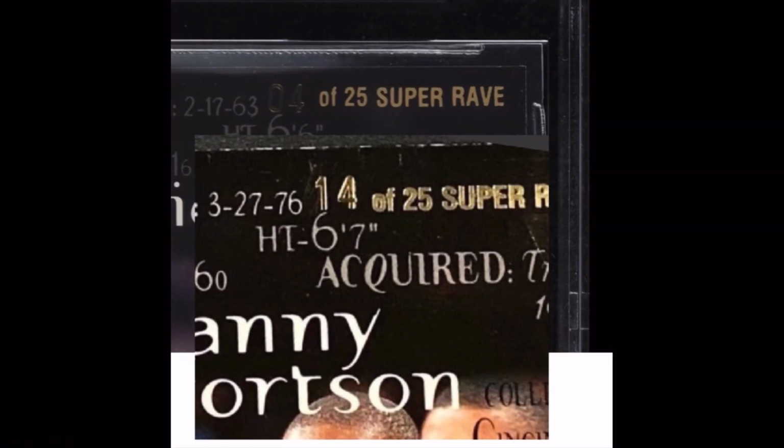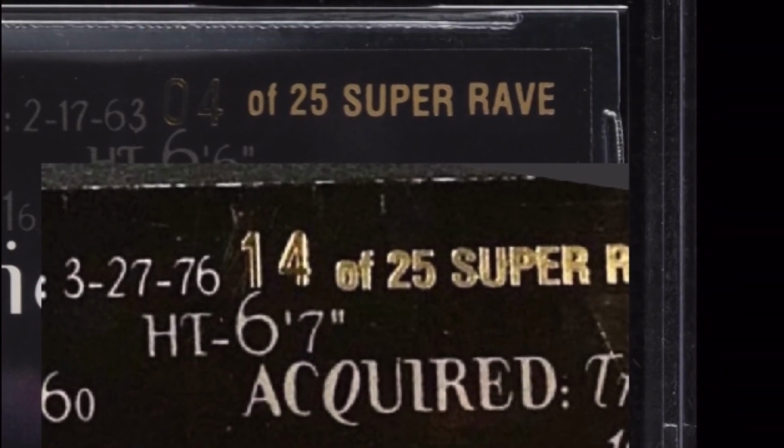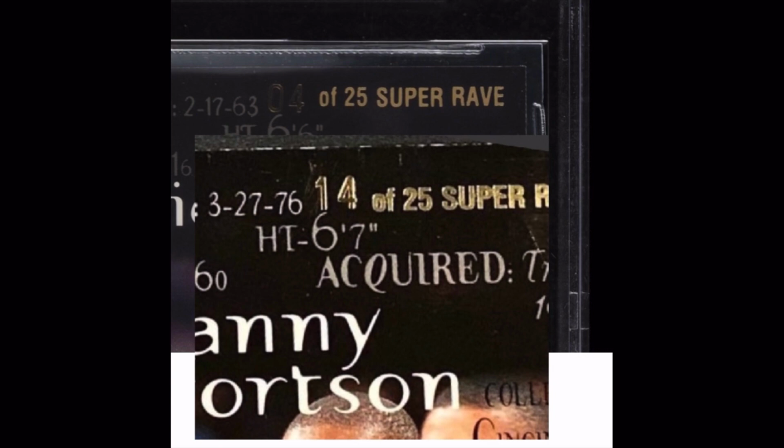This is another photo I had taken a while back of my same card. Now, not only the serial number, because they did have the of 25 Super Rave printed on these cards. I've seen backdoor copies where the serial number was not present, like the 04 here or the 14. And people have added this. But actually look at the difference between of 25 Super Rave there, the font and everything like that. I've actually been told from a really reputable source that the entire card is fake. The entire Jordan card is fake. So take a look at it. Let me know if you notice any differences here. I'm going to show you another copy that I pulled up from CompC.